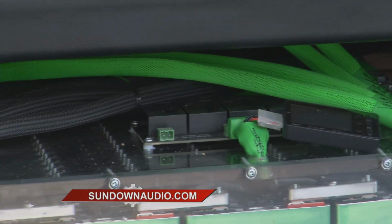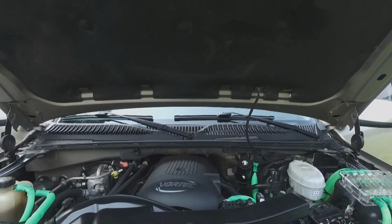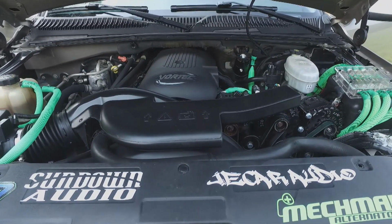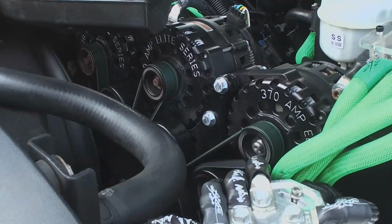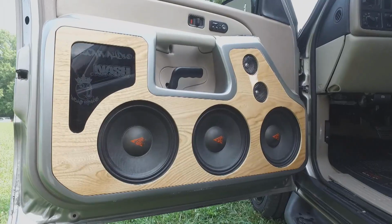And this battery down here? That's a lithium battery powering that, and then there's alternators under the hood. There's 4 of them making sure the amps have everything they need. 4 alternators? Yes, sir. Is that typical of a build like this? Yes, sir. And we need all this power because of what's inside.